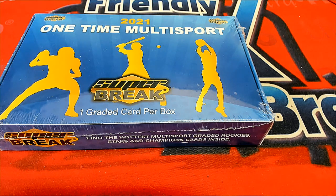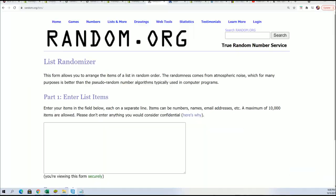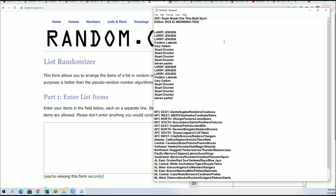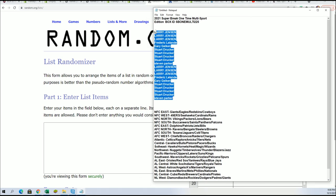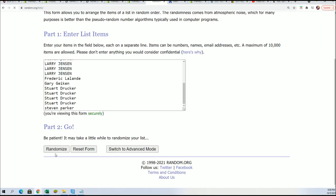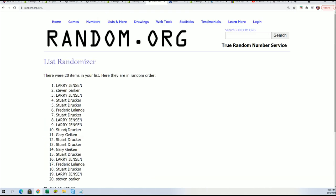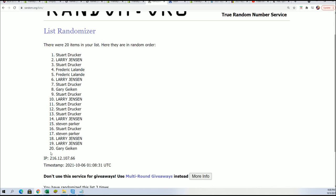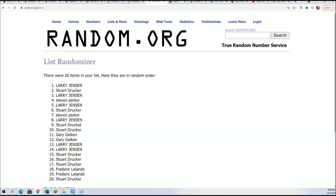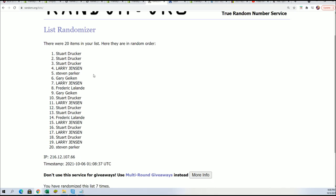Let's pull something big. We're going to random each list 7 times and then stack the lists up side by side. Good luck, everybody. All right, lucky number 7. The first random is finished.